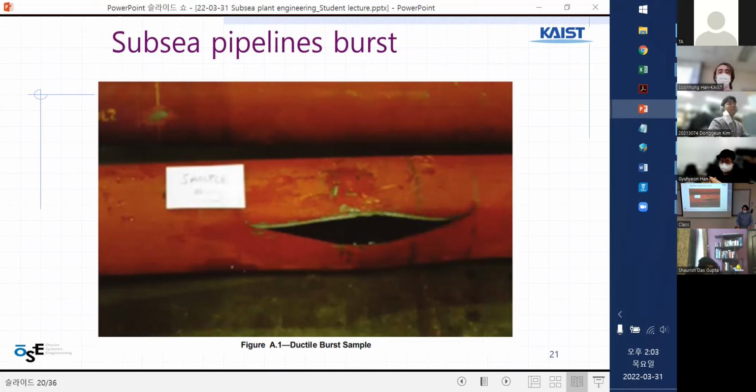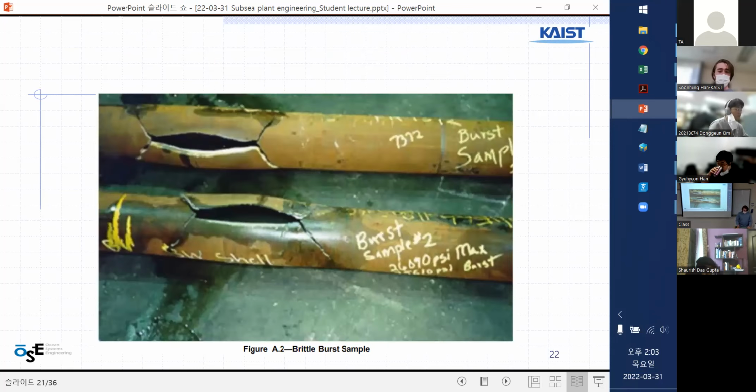But when a burst happens, the pipeline has to be repaired. But it is quite complicated to do it at a depth of 1,000 meters. In this case, diving is not possible, and we usually use an ROV. Here are some other pictures of broken pipes.